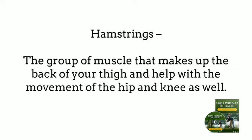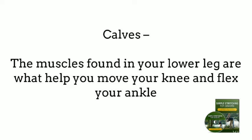Hamstrings. The group of muscles that makes up the back of your thigh and helps with the movement of the hip and knee as well. Calves. The muscles found in your lower leg are what help you move your knee and flex your ankle.